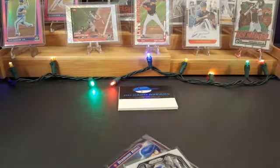All right, leading us off in this pack, second of the mega boxes, is Trent Grisham for the Padres, followed by Kenta Maeda for the Minnesota Twins. There's a Zach McKinstry rated rookie for the Dodgers, and for the New York Yankees rated prospect, Jasson Dominguez. Definitely one of the big names in the Yankees system.